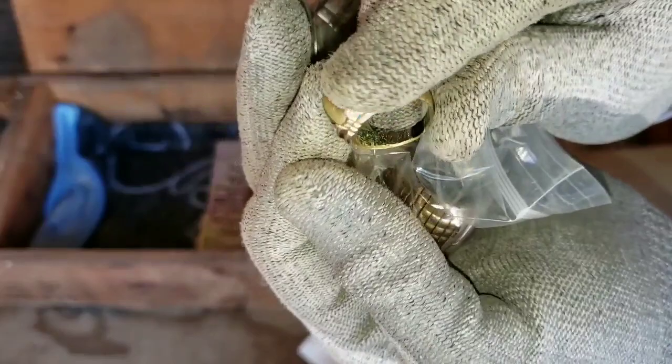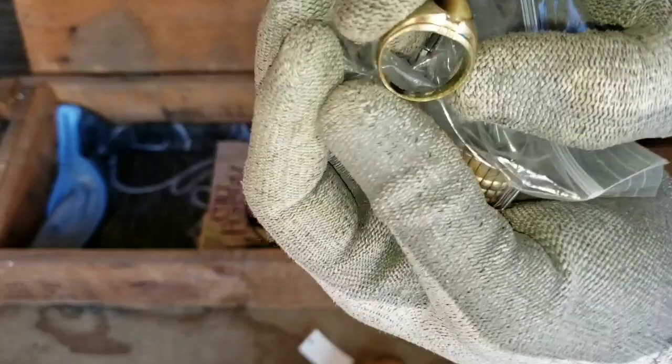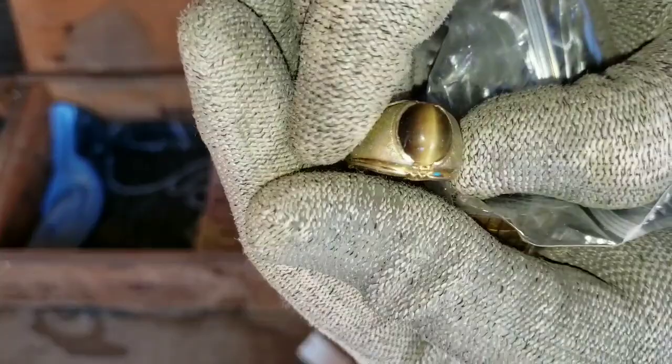And this has got to be gold. It is. It's 18 karat. 18 karat gold right there. Yes! 18 karat gold, Tiger's Eye. Yes! Yes! That's a huge score.